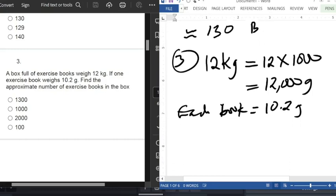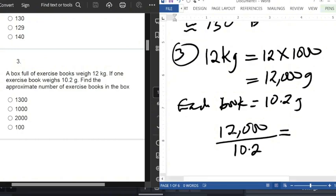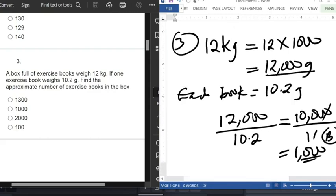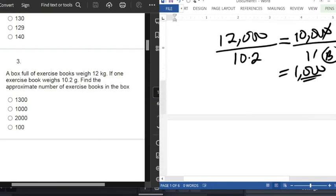So what we're going to do is we round each of them, this 12,000 gram, to one significant figure. That gives us 10,000, right? Then we write 10.2 to one significant figure, that will also be 10, right? So when you now divide it, this will give us 1,000 exercise books in the box. Exactly. So that's option B. So move to question number 4 now.